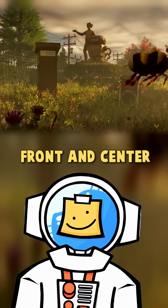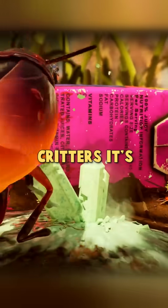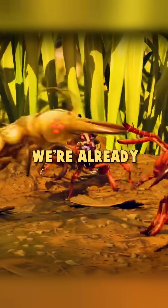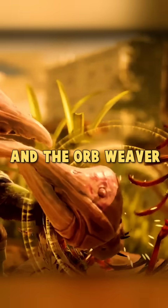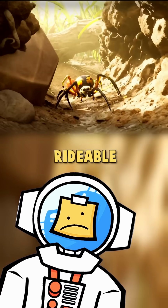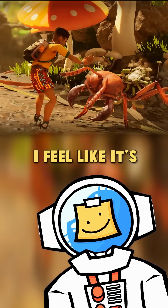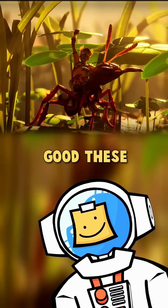Again, once we start to see some gameplay, the first things to notice are the new bugs, like the butterfly front and center. But you'll have to watch out for that big scorpion that burrowed underground. With all these new critters, it's easy to overlook the bugs we're already familiar with, like the red ants and the orb weaver spiders, but they've got some new tricks to show off, arguably the biggest one being rideable ants. And it looks like these guys can still attack while mounted too. I feel like it's gonna be difficult to leave the saddle with how good these ants will be.